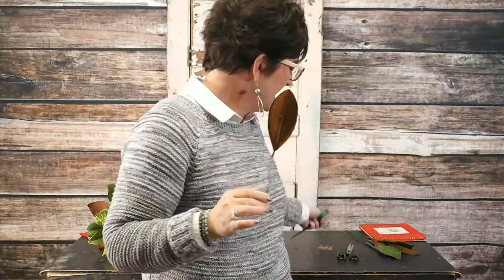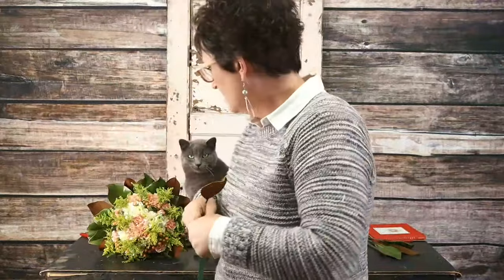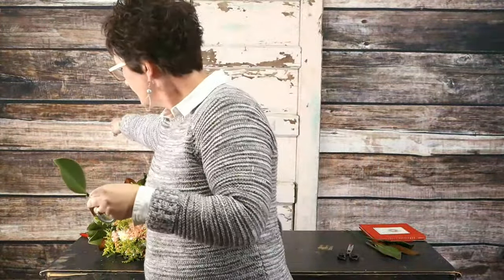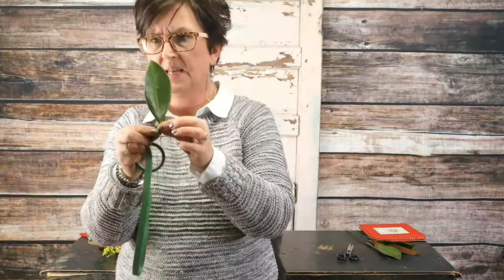I'm going to take the tape, if I can get it out from under the cat. I'm sorry, buddy, that was an accident. He's like, no, it wasn't. I'm going to take my tape. And I'm going to pinch it just kind of around. And then with my right hand, I'm pulling it down. With my left hand, I'm twisting.